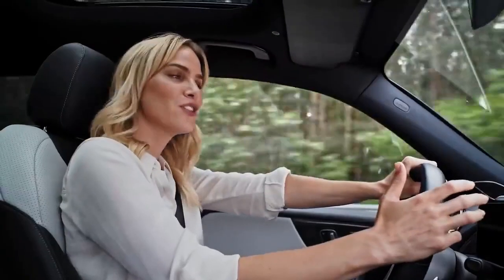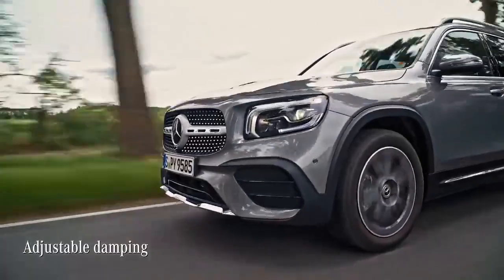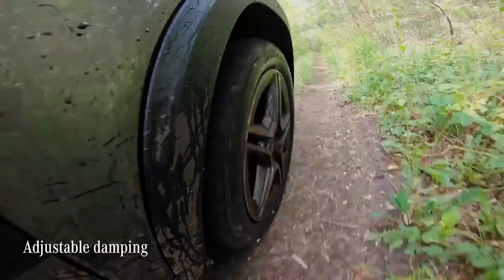The GLB suspension is equipped with an adjustable damping, which makes you feel comfortable and secure in the car at all times.